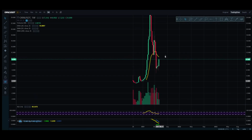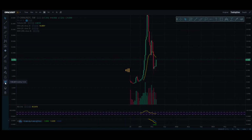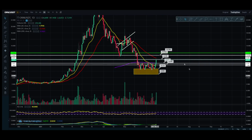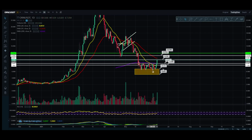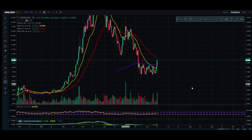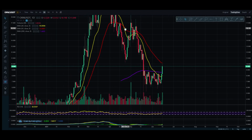Let's jump into the daily chart, and I will bring back all my drawings. It might be a bit messy for you guys, but it's not going to be hard. As you can see, I'm just going to remove the drawings for one more second. On the daily chart, the 20 EMA has crossed the 200 EMA, and it has crossed below the 55 EMA. So two bearish crosses.